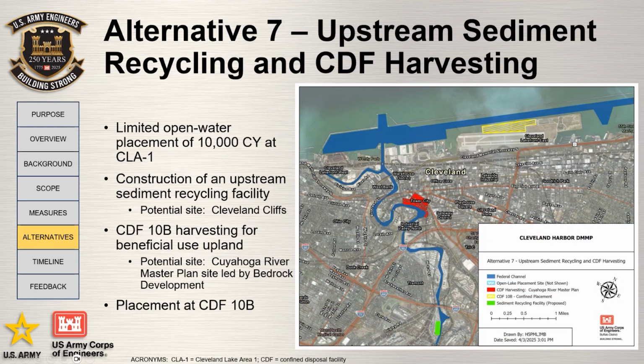shown in dark orange. Alternative 7 includes placement of 10,000 cubic yards of dredge material annually in Lake Erie at the Claw 1 site, harvesting of material from CDF 10B for upland beneficial use, potentially at the site shown in red, with subsequent placement of material into CDF 10B, shown in yellow, as capacity is generated, and development of a new sediment recycling facility. This alternative also relies upon significant capacity generated in CDF 10B to accommodate long-term dredging needs. Additionally, Alternative 7 incorporates efficiencies generated by locating the potential sediment recycling facility closer to the head of navigation, with a potential site shown in green.